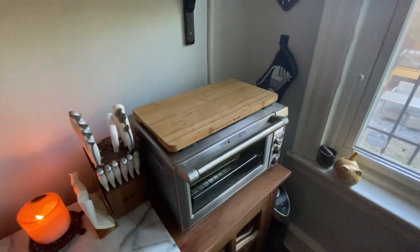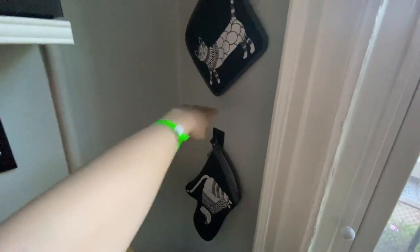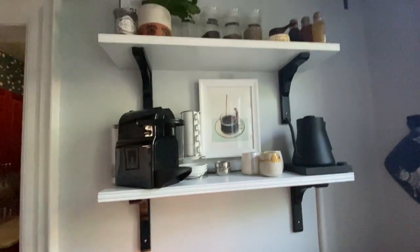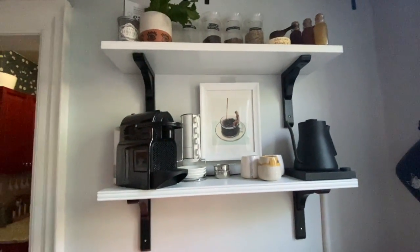Always. Anyway, so right next to all of this, I do have some mitts so that when I'm baking, I don't burn myself. My little knife set here just to keep it out of the kitchen again. And then right above this is my little tea station. And also, if you're looking for a video on this, then I have a video for this as well. And that's my tiny kitchen.